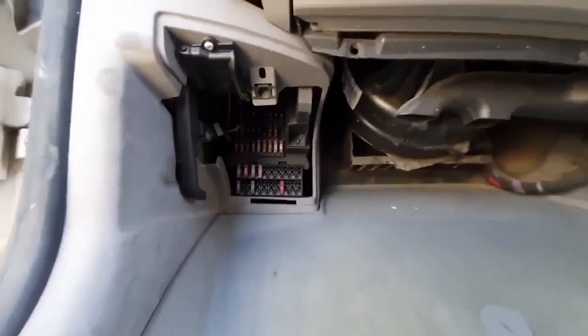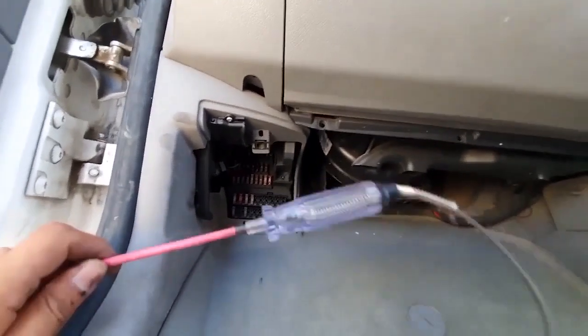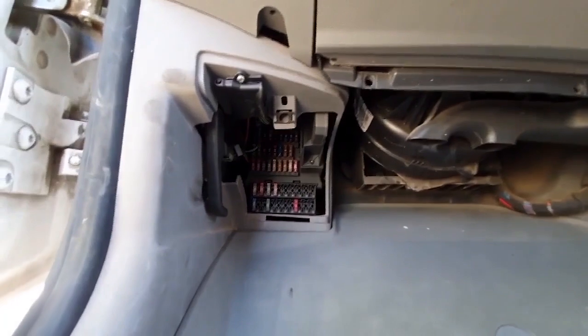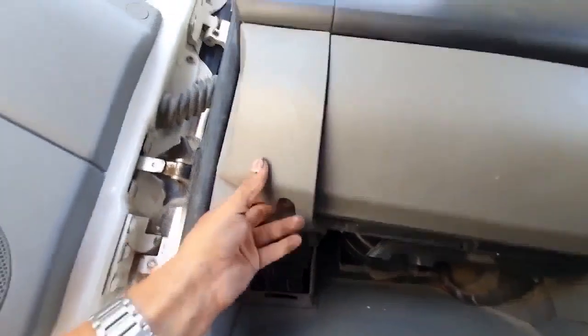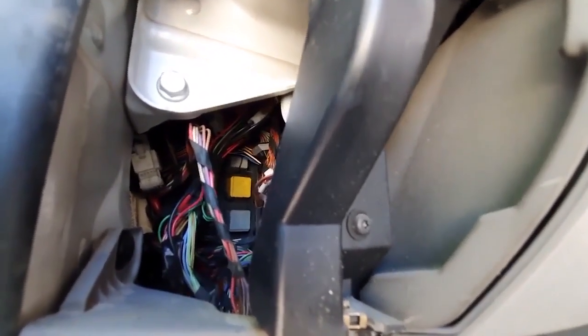Right, here are the fuses. They are under the glove compartment. I used my test light to check them all, and they were all good. After that, I removed this panel here to get to the relays. Now if you look in there, that yellow one is the starter relay.